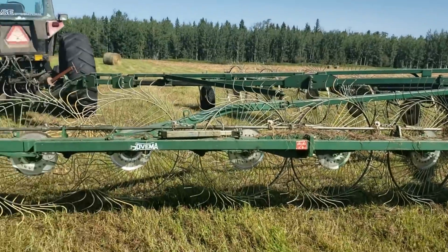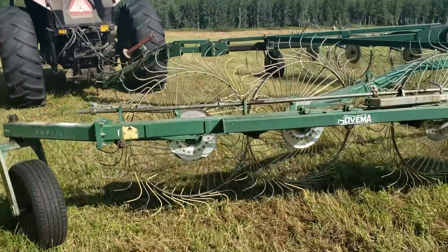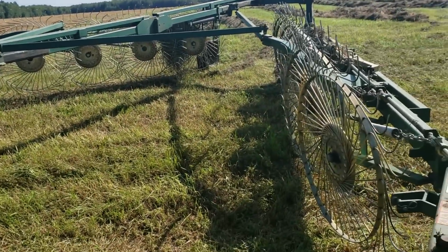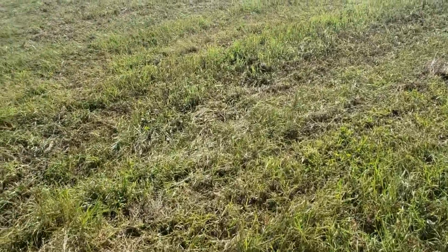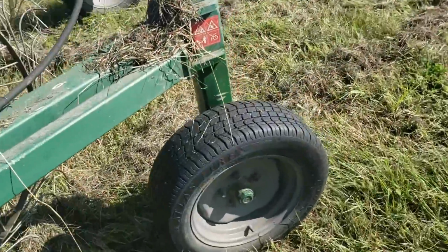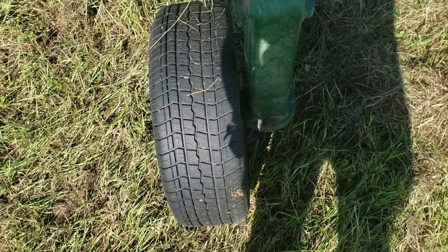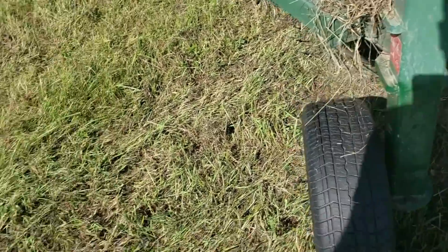Yeah, and this is actually the first time I'm going to use this rake. Shaun has been running it, so we'll see how it works. Well, I'll see how it works. Shaun said with that little adjustment that I did, it seemed to help quite a lot. The adjustment was right here. This wheel wasn't tracking straight, and I'm thinking it was because of that frost damage where it expanded the tube. So I heated it up and straightened it, and now it's tracking straight.